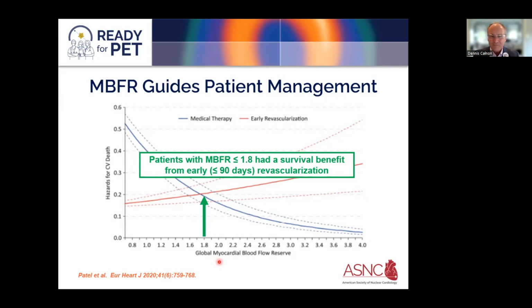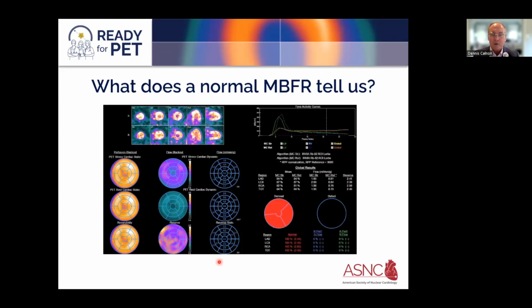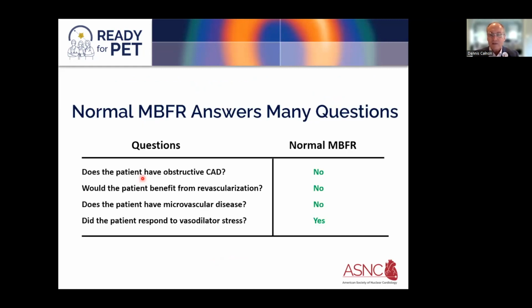patient management as well. Let me just show an example to demonstrate what we can learn from myocardial blood flow reserve measurements. When myocardial blood flow reserve is normal, as it is here in this patient with completely normal myocardial blood flow reserve, what does this mean? This means a lot. This means that the patient does not have obstructive coronary artery disease, that the patient would not benefit from revascularization, that the patient does not have coronary microvascular disease, and very importantly, and often overlooked, this also confirms the fact that the patient did, in fact, respond to vasodilator stress, something that we are unable to determine based on just relative perfusion imaging alone without measuring myocardial blood flow and myocardial blood flow reserve.